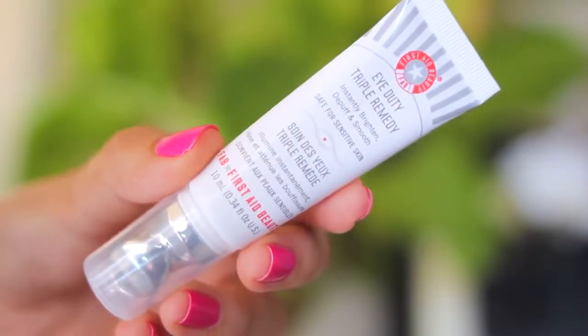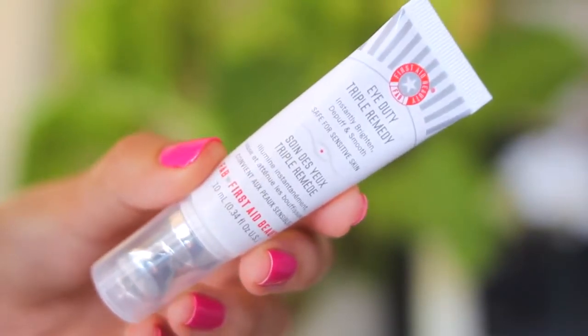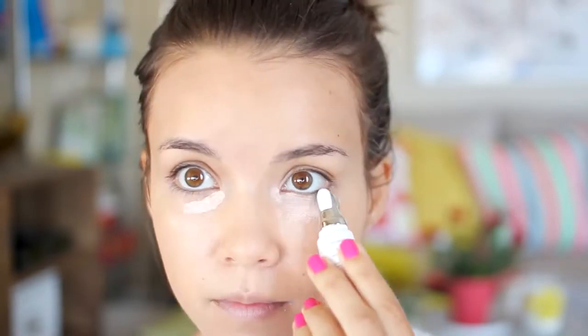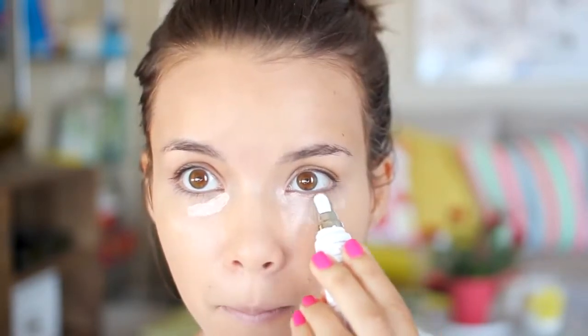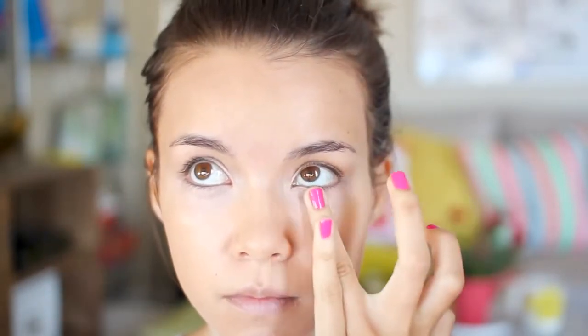If your dark circles are still peeking through but you don't want to use a heavy concealer, I would recommend the First Aid Beauty Eye Duty Triple Remedy, and this stuff is awesome because it helps with puffiness, it brightens your eye area, and it has this metal tip so it really cools your eye area. It feels freaking amazing, and I just pat it in with my fingers after I kind of rub the tip around, which sounds really wrong. Oh my gosh. Well, I'm just gonna keep that in and hope that you guys find that awkwardly funny too.